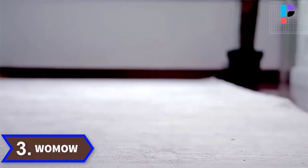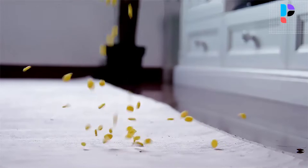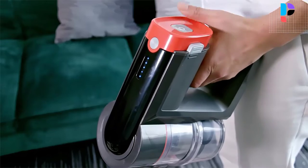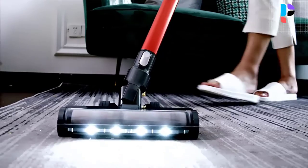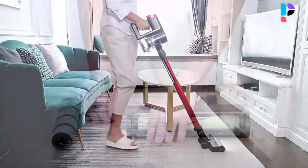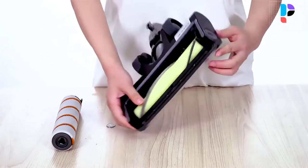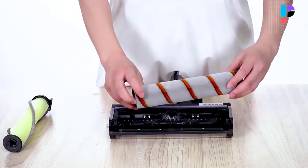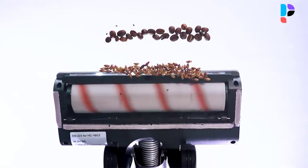Number 3. Brand name, GeeMo. Model number, W20. Built-in 400-watt digital motor delivers 120 air-watt, 25,000 pascal powerful suction on maximum mode, gets rid of small, large and stuck-on particles from hardwood floors with ease. A great pick for shedding and flying dog fur. Provides up to 35 minutes runtime on regular mode.